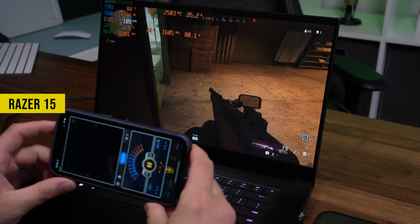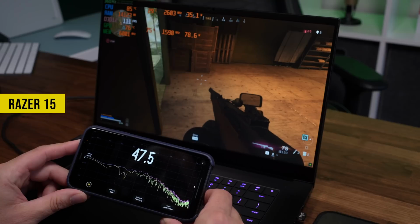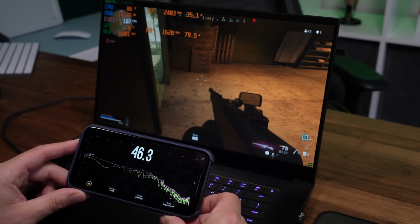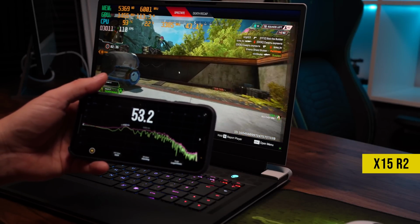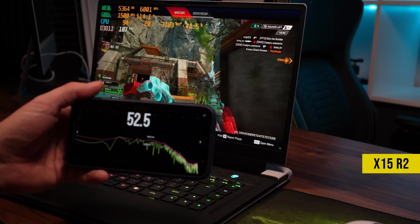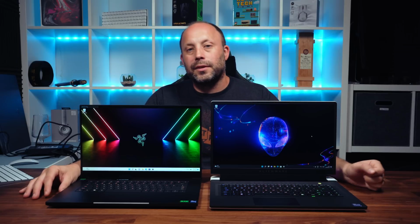With regards to fan noise, the Razer Blade 15 does seem a little bit quieter than the X15R2, though when I was gaming with them one after the other, neither were bothersome because the fans don't pulsate, they just run at a flat out speed. The X15R2 has just the balanced or the performance mode, and the performance mode does seem to max out about 52 decibels, whereas the Razer Blade 15 maxes out about 50 decibels, so it is slightly quieter than the X15R2.